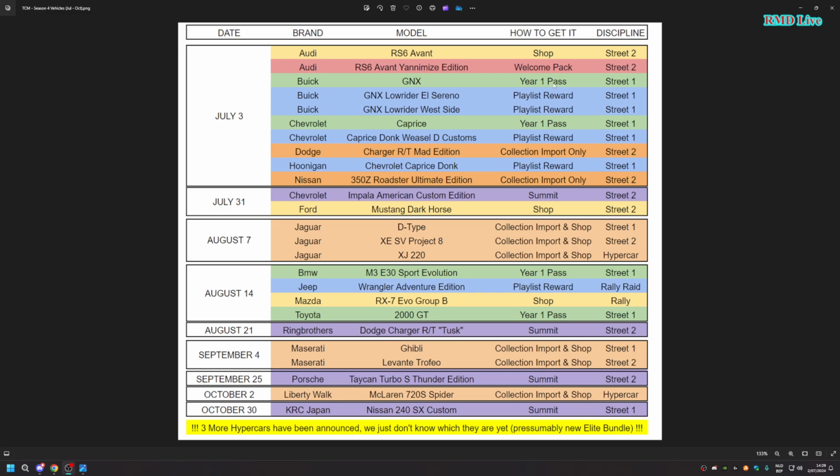We have two year one passes coming in, the Buick GNX and the Chevrolet Caprice. They are both Street Tier 1. And then you have some lowrider versions of those, which will be in the playlist. Donk versus lowriders is the playlist starting tomorrow. There will be another playlist by the looks of it in this season. Come to that in a second.